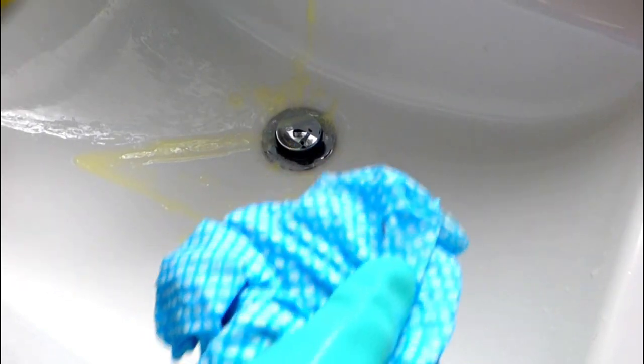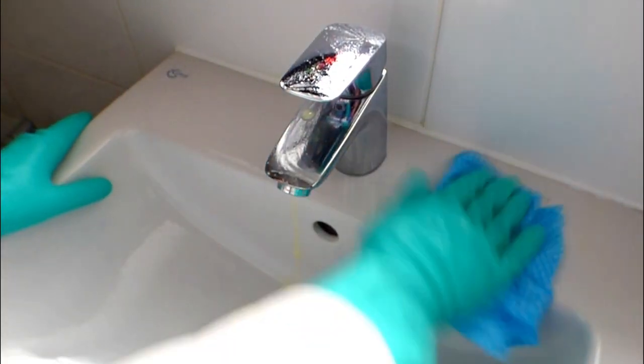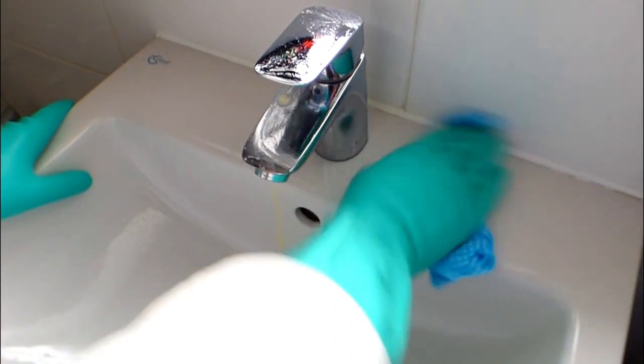Now we can move on to our sink. It's going to be the exact same process. We're going to go in with our cleaner and give it a really good scrub, and then we're going to disinfect in a second.